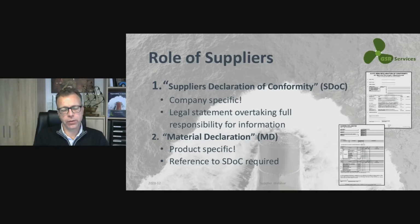Why is a new installation not reflected in the IHM? This can happen if the material declaration says none of the hazardous materials are contained in this product. Then that's all fine and very clear. But if the material declaration says yes, one or two of these hazardous materials are contained, the ship owner has to make sure that a related entry after installation of this item on board is made in the ship-specific IHM.